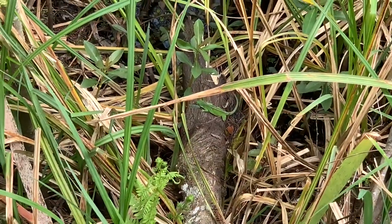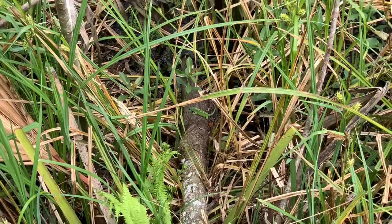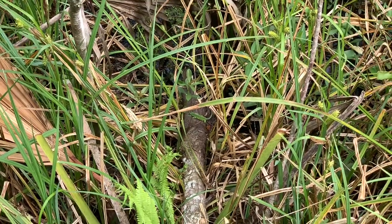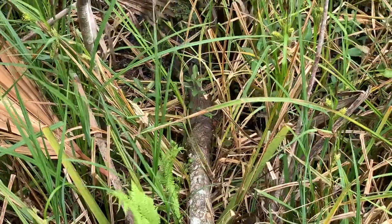Ooh, you're a deadly boy, ain't you? You little green lizard. Careful. There's a lot of reptiles out here. They'll take you under. I hope you make it, buddy. We're all with you.